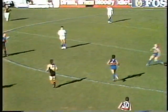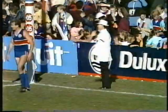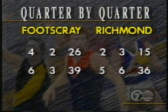Many of them like that last one, just nudging the ball away to a runner. This is Mitchell running away from his own goal to Waitman, 40 metres out. It looks good, and the Tigers take the lead. Slices it right across the goal face. Grant could have almost got a free kick in the opposite pocket. Atkins into an open goal. Footscray back in front. Footscray had first use of the breeze and led by 11 points at quarter time.